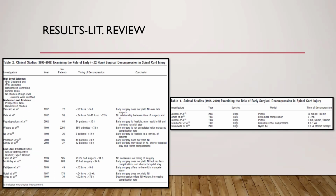I think the important thing to highlight is, like I mentioned, there's no high-level evidence. There's some prospective cohort, non-randomized studies by some big names in here, like Dr. Vaccaro, who published that Telix paper we talked about earlier. And these are some of the things that they concluded, most of them showing that there was either no consensus or that early surgery does not yield a neurologic improvement. I think one of them states that there may be neurologic improvement. And then some of the animal studies did show improvement in early decompression, but that was within 30 minutes of injury, which, I don't know how clinically relevant that is for human spinal cord injuries.